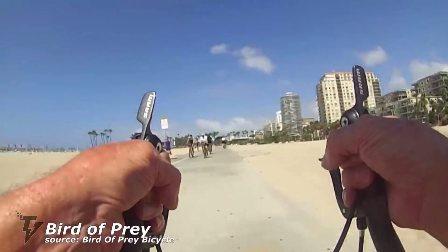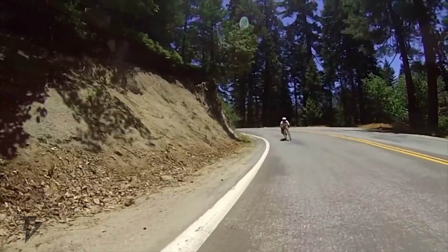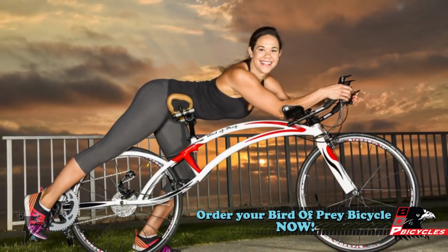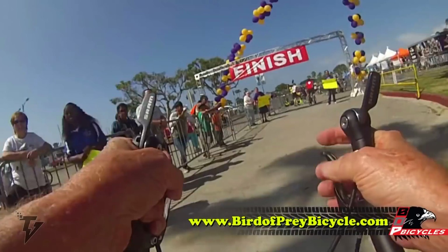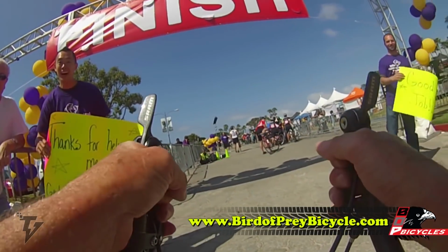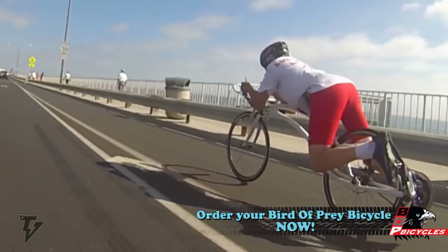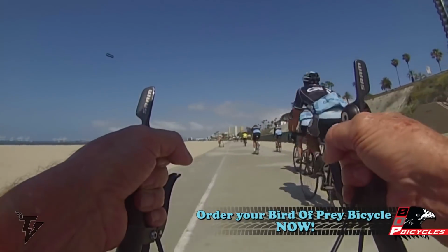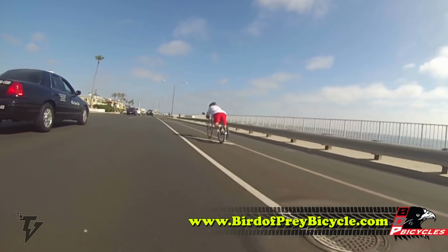Number 5. The Bird of Prey. John Aldridge is the inventor of the world's safest racing bike, the Bird of Prey. It's a semi-prone bike that allows you to keep your head up to continually survey the road ahead of you. The Bird of Prey uses all the standard bike parts and accessories with the aluminum frame manufactured in Asia. Aesthetically, this bike is pleasing to the eye. With curving shapes and designs, it's exceptionally aerodynamic, even more so than a typical sit-down bike. And this feature helps save tons of energy.